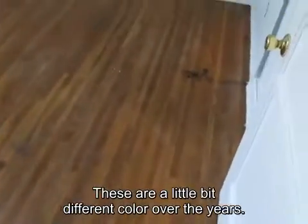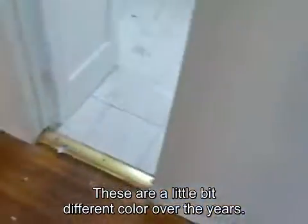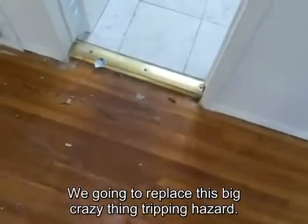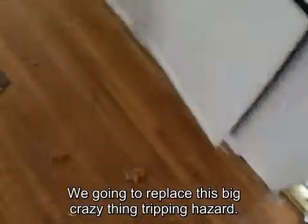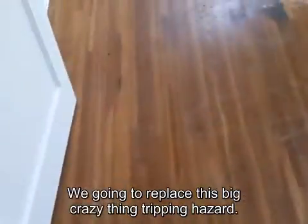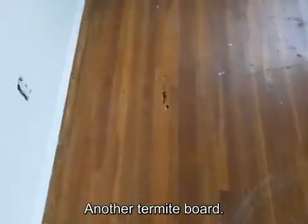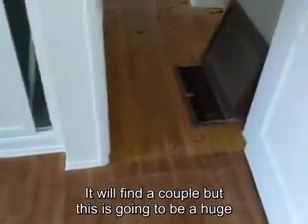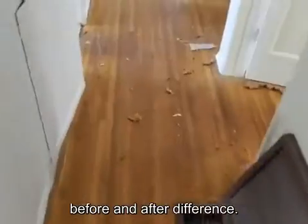These are a little bit different color. Over the years, they've sanded it and tried to refinish it. We're gonna replace this big crazy thing, tripping hazard. Another termite board, but we'll find a couple. But this is gonna be a huge before and after difference.